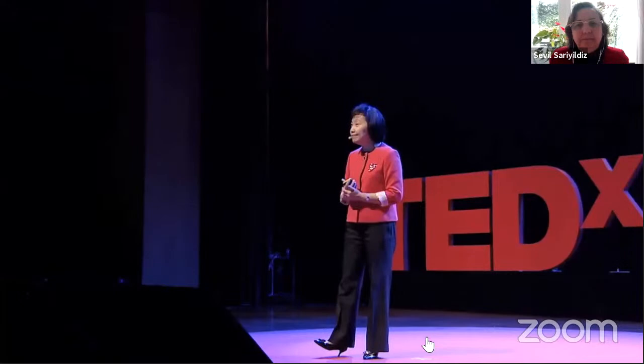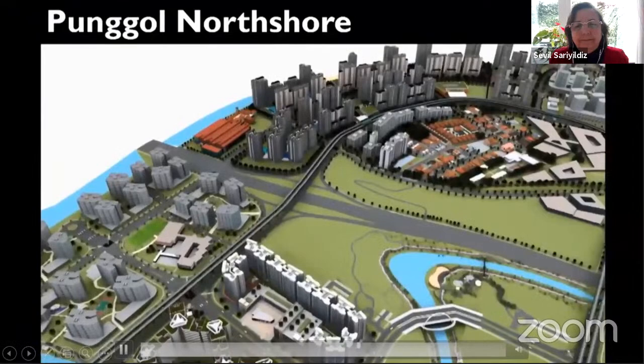So welcome to Punggol North Shore. It's a precinct we've just designed, which I've just launched for sale. I don't know how many of you applied for a flat there, but I highly recommend it. It's a great place to live.